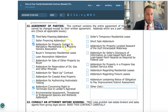In this example, we have an HOA addendum, third-party financing addendum, and an appraisal addendum. The other one that could be part of this would be a non-realty addendum. I left it off in this example, but if a fridge was included or something like that, that's where that would go.